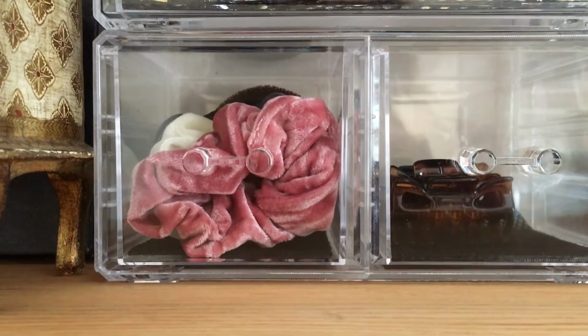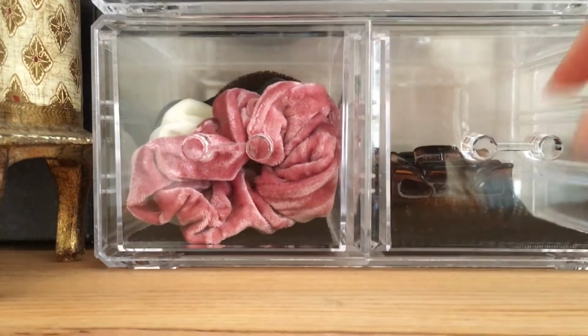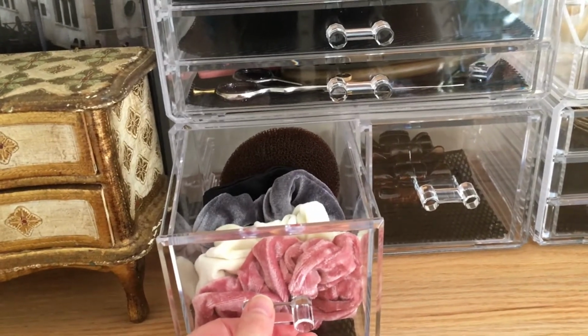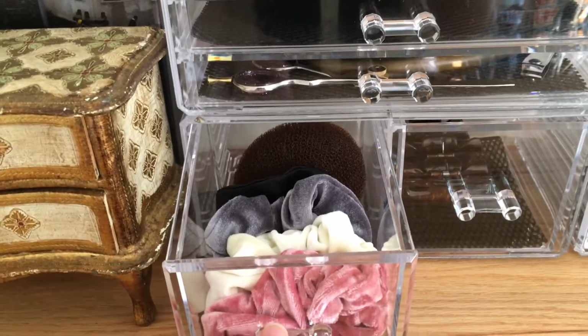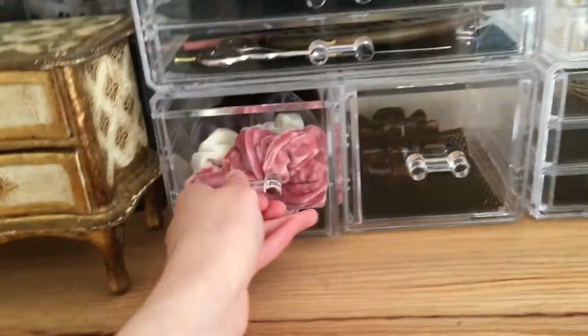Starting on the bottom, we've got claw clips in this drawer, scrunchies and hair donuts next to it. I tried to lay them flat, but they are puffy little suckers and didn't want to close in the flat drawers, so in they go for now.